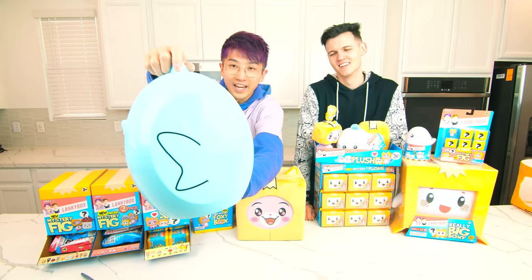What plushie is that? I just got the Rocky Poppet. He says it's time to rock and roll. Wow, guys, the Rocky Poppet. Guys, that is so awesome.